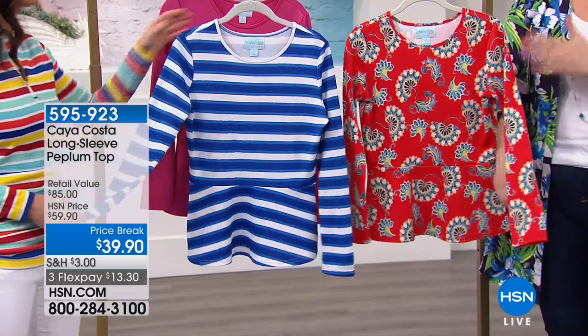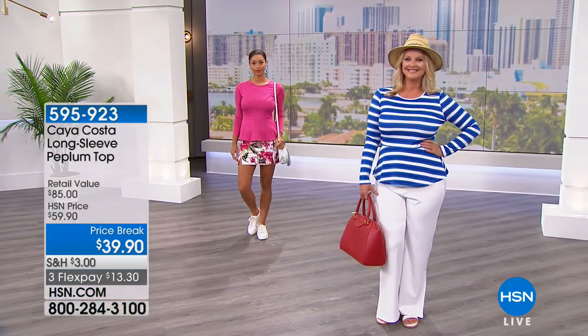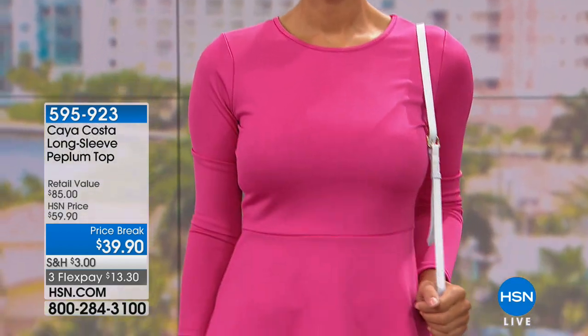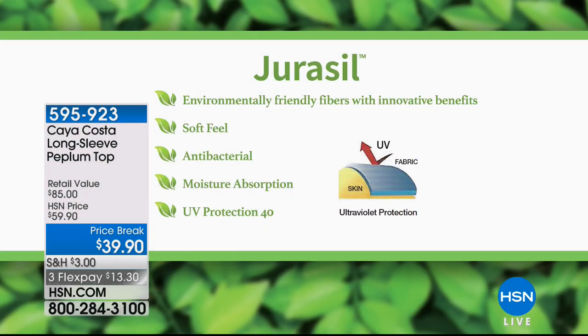And I just think even when you feel the hand, it feels very luxurious and soft to the touch because of that soft stretch jersey. But when we talk about the Duracil fabrication and those fibers, how it's woven into the material, walk us through some of the designated properties that really set this apart from anything else on the market. So the Duracil fabric is that innovative fiber, if you think about it.